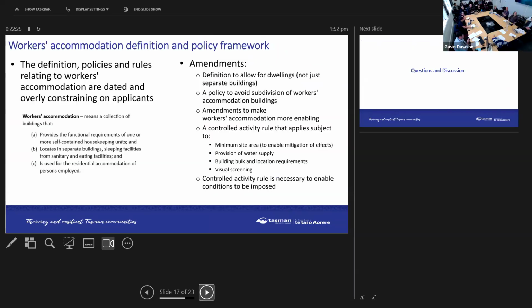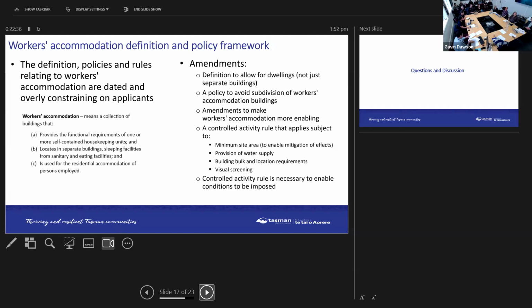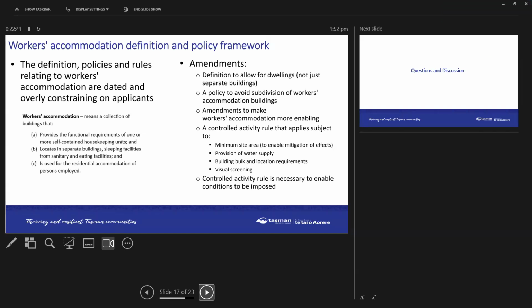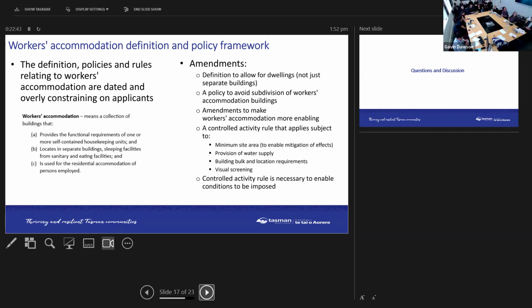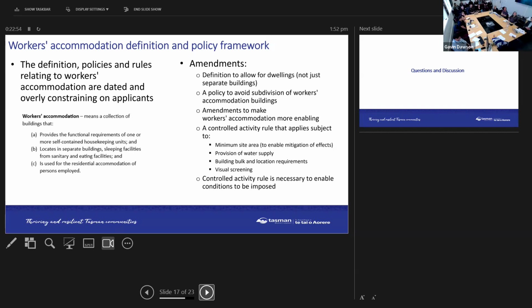In terms of changes to workers' accommodation, we are thinking about amending the definition and the policy framework. At the moment, the definition is quite out of date and constraining. It basically says that where people live and where they shower and the kitchen facilities are separate buildings. People don't really like that. So we want to change the definition to allow both separate buildings, but also combined ones.